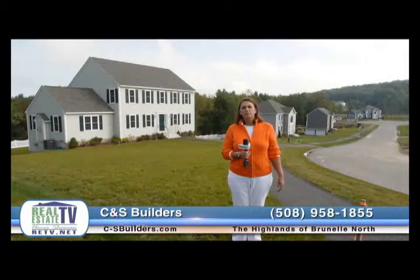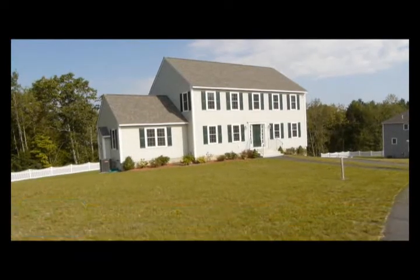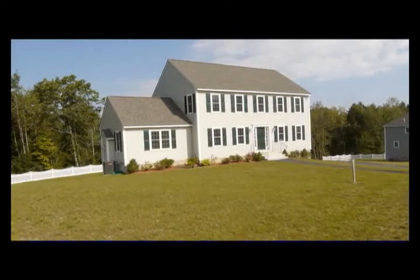Here at the Highlands of Brunel North, we currently offer a 4 bedroom, 2.5 bath Cranmore design house. It is up and ready to move in. This house includes granite, central air and hardwood floors as our standard feature. And it also includes a large fenced-in backyard. This is a very family-friendly neighborhood and a kid-friendly neighborhood, and the homes are just beautiful.